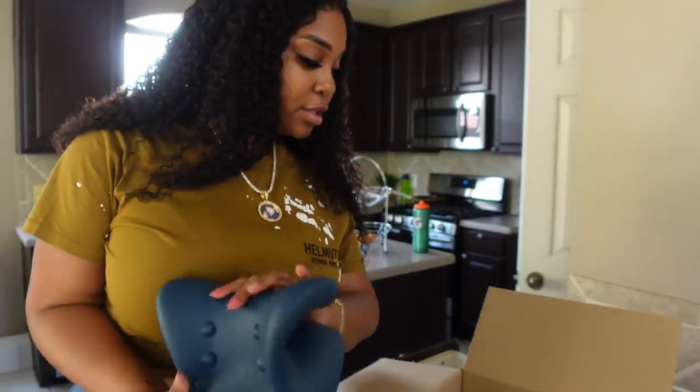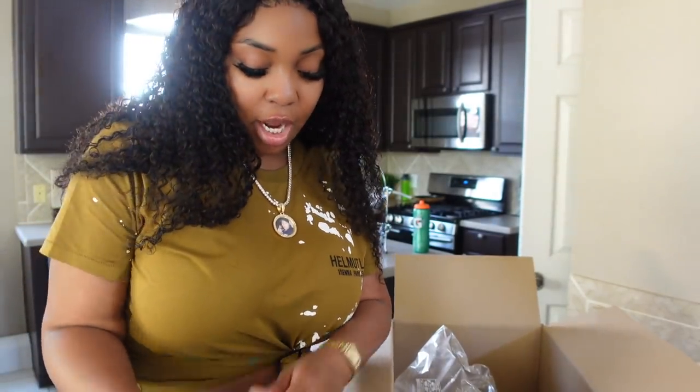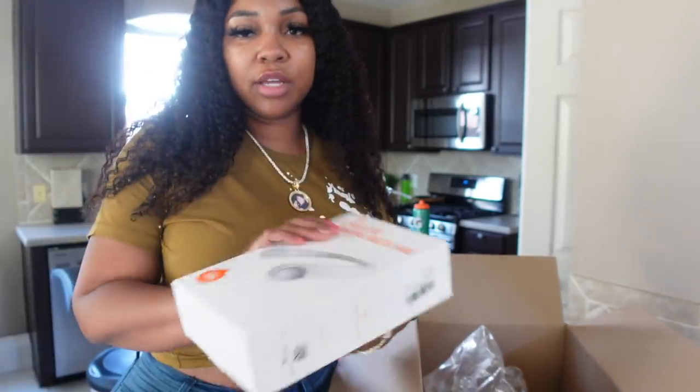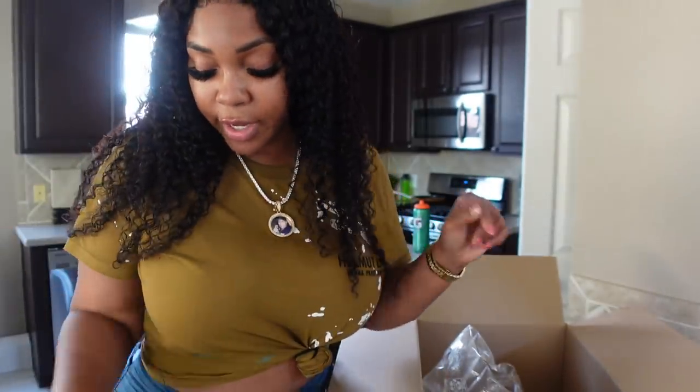How much did I pay for this? I truly don't know. Let me keep this plastic just in case she says it's not comfortable and I need to return it and get my coin back. This, I'm gonna go ahead and keep it. I could return it and then just go buy the $10 one, but I'm gonna just keep it, it's fine.